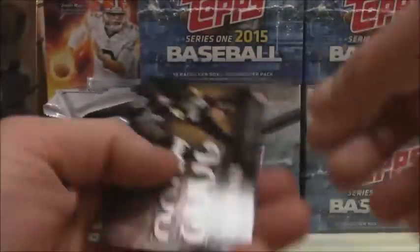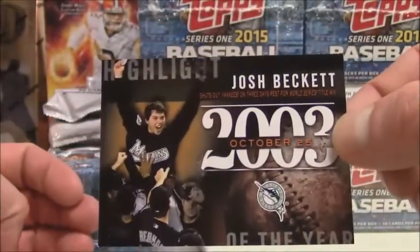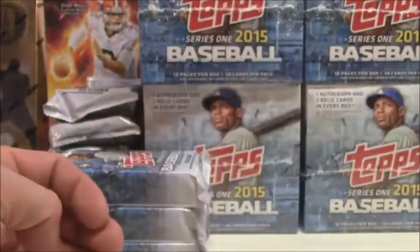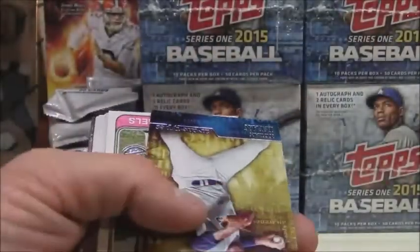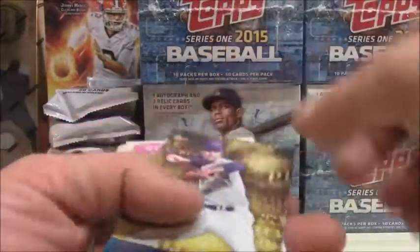Some more base. And Josh Beckett, highlight of the year. Well, they got 10 highlight of the year cards. One in every pack, and you get the whole set in a box. Got no treble there. Did that for you, Aaron.